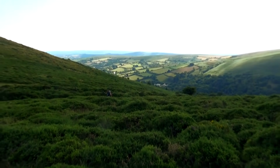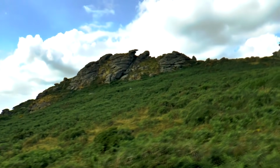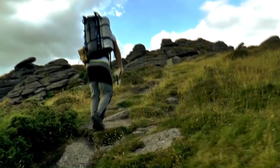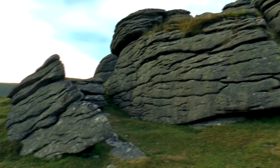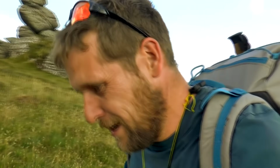Relentless. No shade up here. It's took it out of me now. So this is Honeybag Tor we're coming up to. It's a beaut. God, my head is pounding. Walking up there, I can feel my pulse from the top of my head.